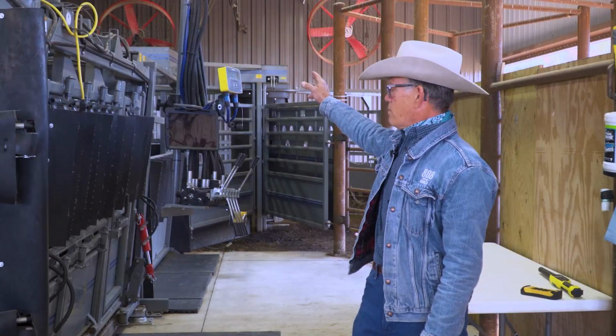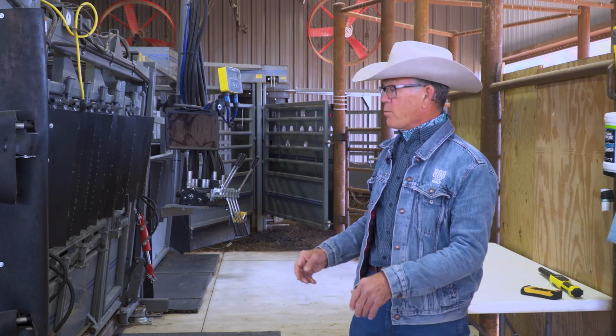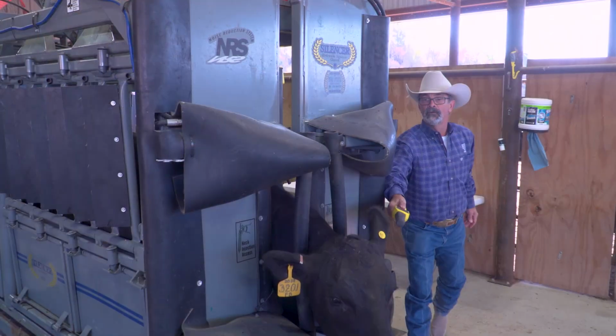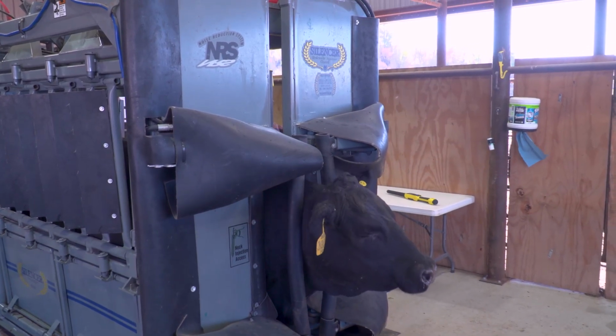Controls right here. We have a scale under it, which I love. Everything that comes through here, then we have a software with the EID tag. Every time we weigh them, every time they're given a shot, all that data is collected.